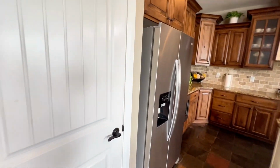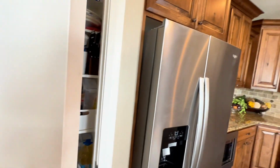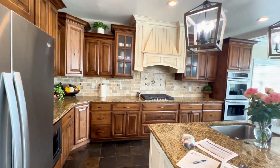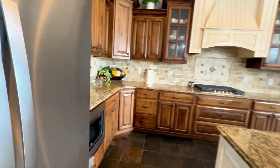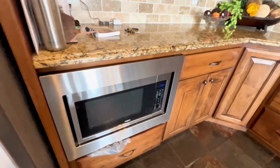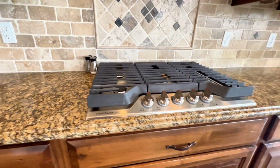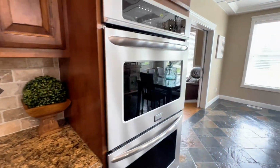Upon entering the kitchen, here on the left is a pantry. It's not a walk-in pantry, but it's a decent size pantry with plenty of shelves. This kitchen also has ample counter space and cupboards throughout, so I don't think a butler's pantry or walk-in pantry is necessary with how many drawers and cupboards there are here. There is a gas range stove, which is very popular these days. A lot of people are asking for that.